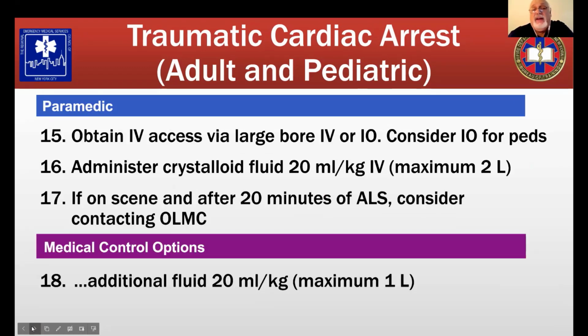Medical control options will give us the option to run additional fluids in cases where it may be indicated and necessary.